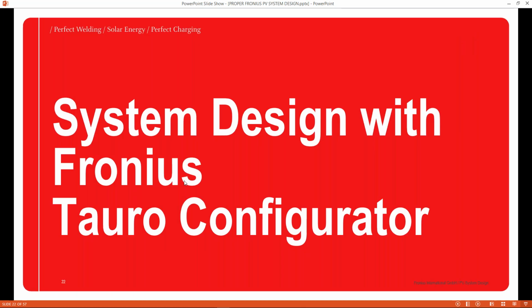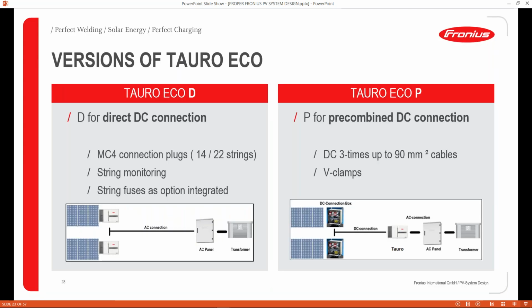So let's take a look at the system design with the Tauro configurator this time. Before we do that, I'll just have to run you through, for those that don't know, Tauro is our latest product, which is specifically designed for large commercial installations. We have 2 variants, the Tauro Echo D and the Tauro Echo P.